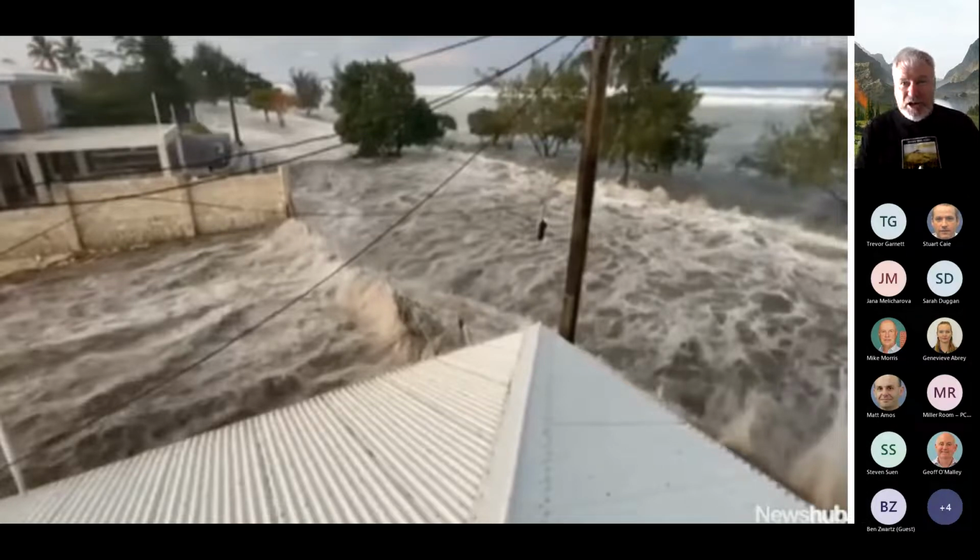In actual fact, we know from the science that the tsunamis were much more complicated than we thought, and the tsunamis actually were happening before the volcano erupted, and tsunamis continued to happen after the volcano erupted. So there's some really weird stuff going on on the sea floor that's not necessarily related to the Big Bang, but it can still generate these tsunamis.